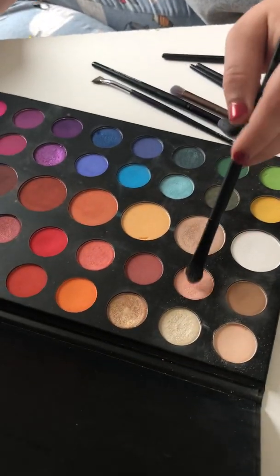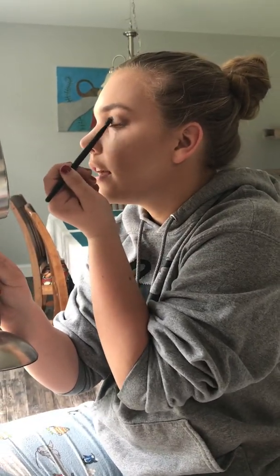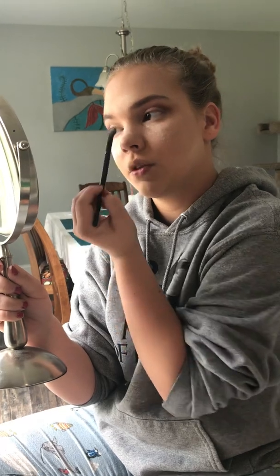We're gonna take a shimmery color. I'm gonna take a shimmery pink, because why not? And we're just gonna put that on the lid. You can also spray it with some rosewater spray or a setting spray, and it's gonna make it look so much more pigmented.